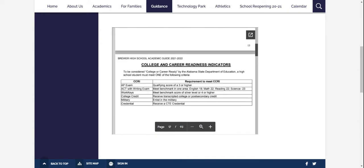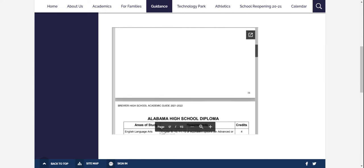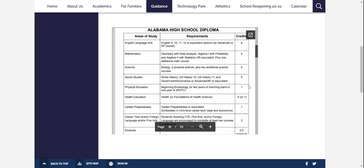All right, so these are the requirements for earning the CCRI, College and Career Readiness Indicator, for graduation. And then let's talk a little bit about credits for the diploma. You need 24 credits to graduate. Each year you take a core class. So 4 cores times 4 years is 16 credits.